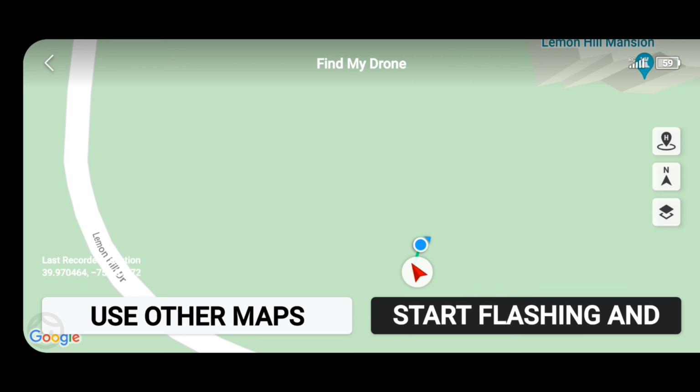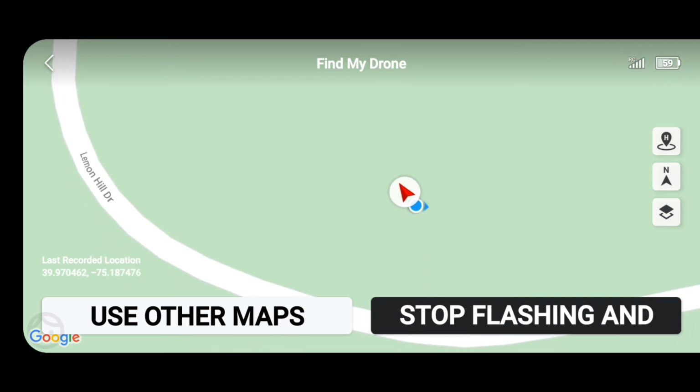There is a lag in the transmission when you're trying to find your drone. You will notice that as you walk, the distance between you and the drone does not change. It is sudden. You might walk for about 5 or 6 feet, and all of a sudden you will see a change in the distance traveled.